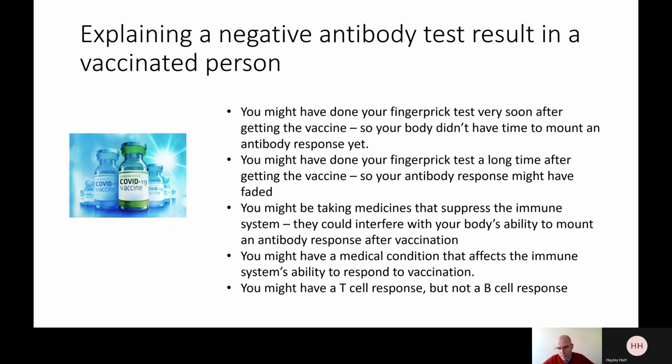So we know from studies done at Queen Mary and in other places that there are some individuals who have a T cell response in the absence of a B cell response and vice versa. So if you've been vaccinated but you don't have an antibody response, it's possible still that you've got protection as a result of T cell mediated immunity.